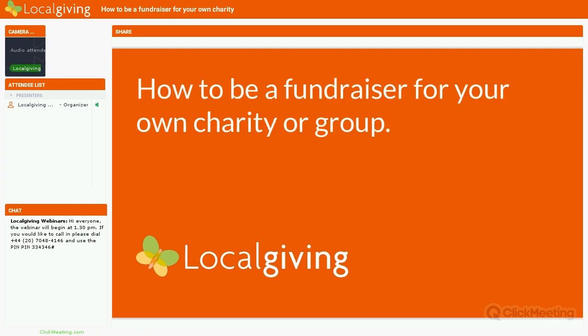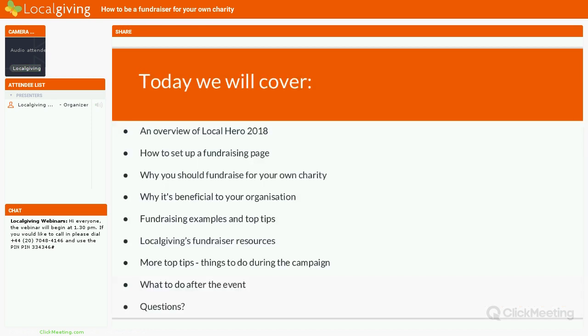So today what we're going to be going through is how to be a fundraiser for your own charity or group. With Local Hero, an annual competition that we run for fundraisers, just around the corner, we thought it would be good to give an overview of how people closely associated with our charities and groups could take part, so that if they haven't recruited a fundraiser yet, they could lead by example and start themselves.